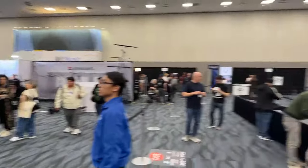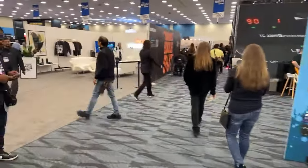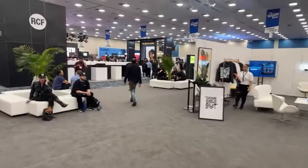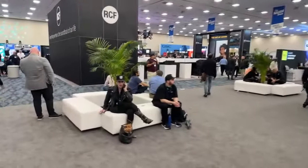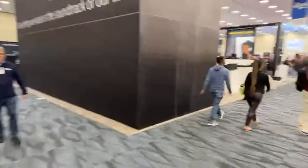So here we are. This is just came out of the badging area. Just had to scan a QR code and back in. So this is kind of the catch-all floor of just kind of smaller companies and stuff. So I might just go here real quick just to give you a feel for it. Probably very similar to last time. But I'll take a look.